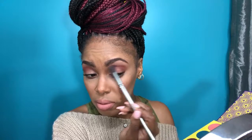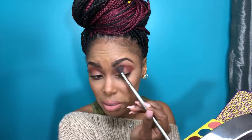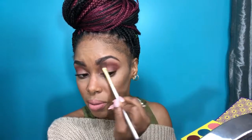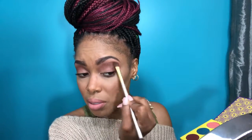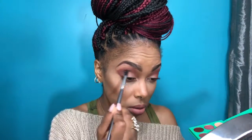So basically, I have my palette from Juvia's and I use the nice brown to smoke it out a little bit more because of course you'd be hitting a lounge, a club, something. You have to look a little bit more dramatic at night and make your eyes pop. So I'm using two different brushes to get the effect I want. The first brush I used was a blending brush, and this brush that I'm using, I don't know what they call it, but I would call it a flathead blending brush because it does the job.